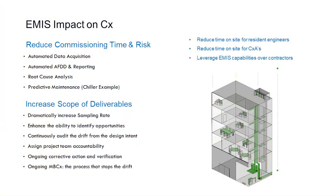Again, from experience, I know for a fact that we're reducing commissioning time and risk by utilizing our methodology, where you're ingesting design intent as part of your fault detection diagnostics. You're reducing commissioning time, you're reducing risk.